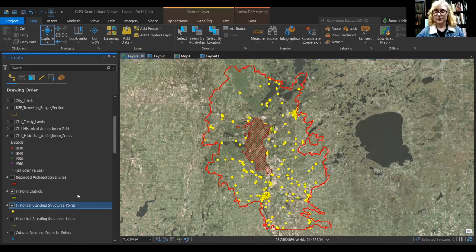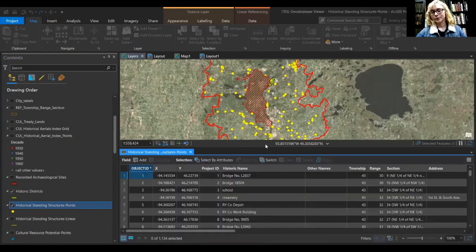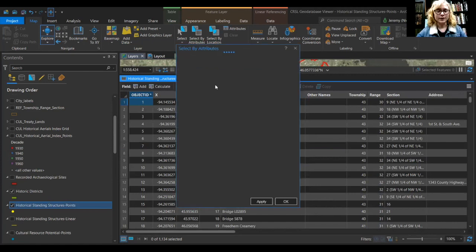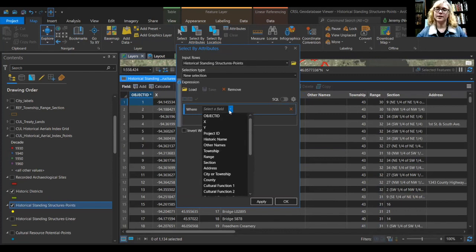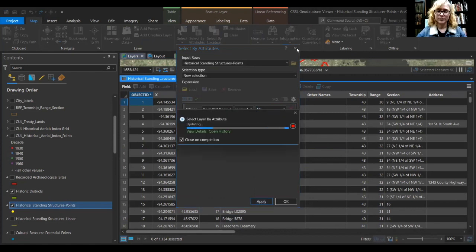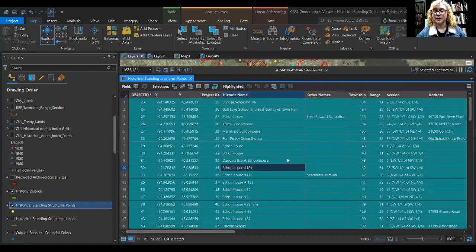And to do this, I'll highlight one of the querying functions of this database. Let's look at the attribute table where all of the information is stored for that layer. And then we can run a query. So that would be considered select by attributes. And in this layer, there's a column for whether something is listed by SHPO or not. And so we're going to select that column on SHPO record is equal to no. We'll apply that. And then we can see on the bottom 90 selected. We can go over to see just those selected things.